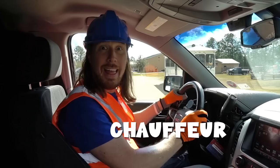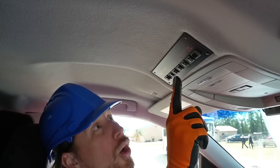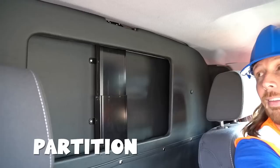And they've got some really cool controls. Check these out. We've got some switches for lights, strobe lights, and a radio. And check this out. This is a switch for a partition. Watch. The partition raises and lowers and it separates the passengers from the driver. Let's drop it back down.